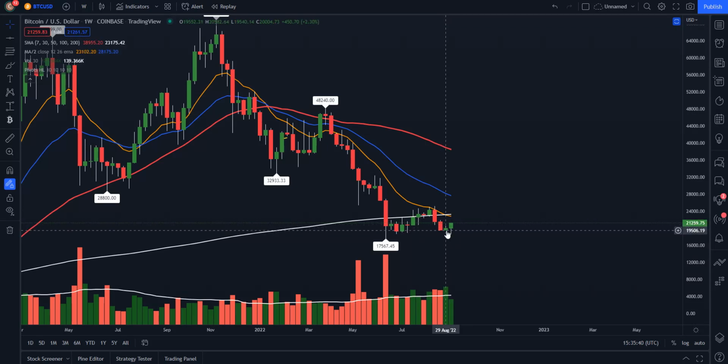We need this to hold. If this ends up breaking and we close below that, that's going to be a red flag for me. Okay, but if we can get this follow through and it can come on above average volume, then we can look up to some higher levels here, potentially around $23,400. Then it'd be up to around that $27,600.